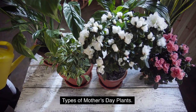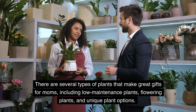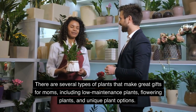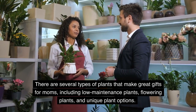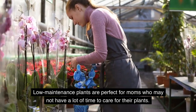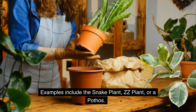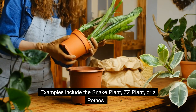Types of Mother's Day plants? There are several types of plants that make great gifts for moms, including low-maintenance plants, flowering plants, and unique plant options. Low-maintenance plants are perfect for moms who may not have a lot of time to care for their plants. Examples include the snake plant, ZZ plant, or a pothos.